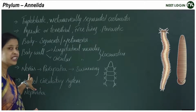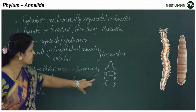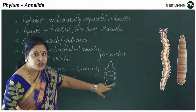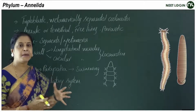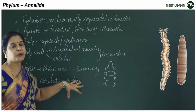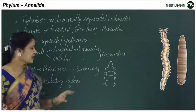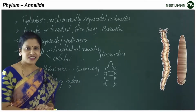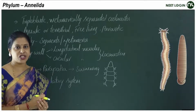And coming to the nereis, as I said, it is an aquatic form, and in the nereis, they have structures, the lateral appendages. These are called parapodia. The one in the picture which I am showing here is parapodia. And these parapodia, the lateral appendages, are helpful for swimming. As it is an aquatic form, the parapodia serve in locomotion, I mean in swimming. And apart from this, parapodia are also helpful for the exchange of gases. Though it's not the main function, you can also consider it as helpful for the exchange of gases.